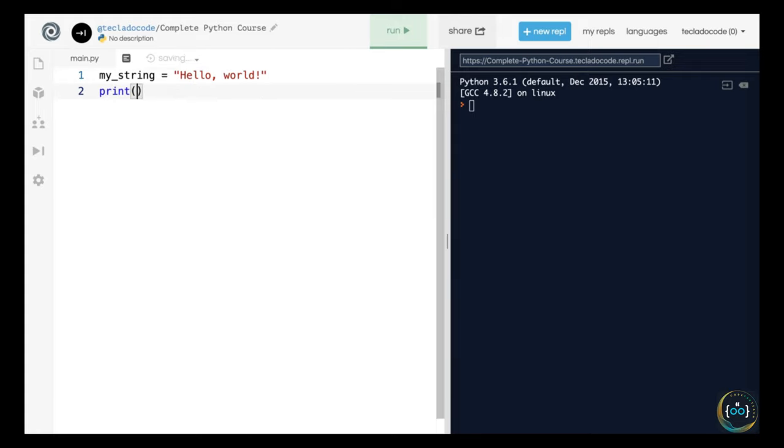For example, you can use it to print some information out to the user, like hello world. If you wanted to print that out, you can store it inside a string and then print it. As an aside, remember you can always use the value itself instead of a variable inside the print function here if you prefer.